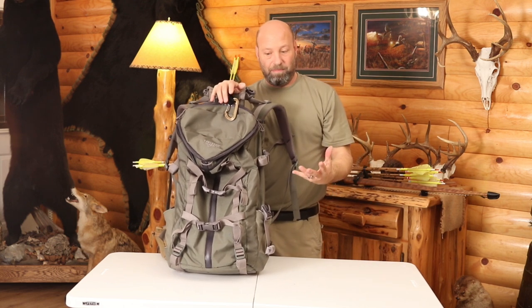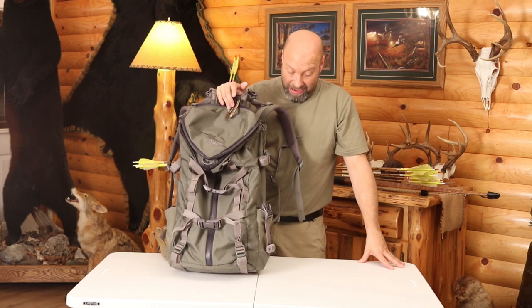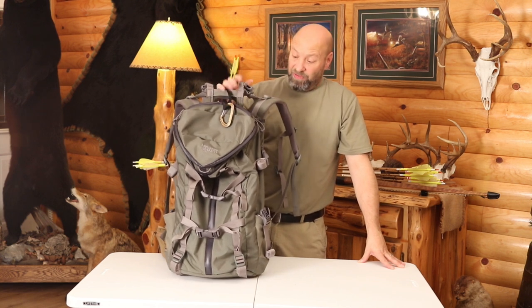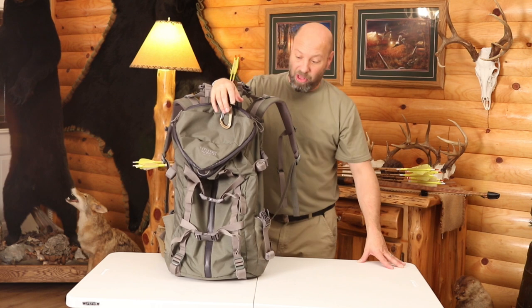It's been amazing. I love this pack. I could never fault it in any way, and again, you could basically put a tag back on it and take it back after even all that and return it and not notice it. So as far as the quality of this thing, absolutely amazing. Will I buy another Mystery Ranch pack? You betcha. I'll buy it all day long.